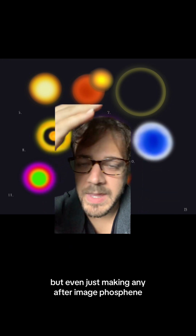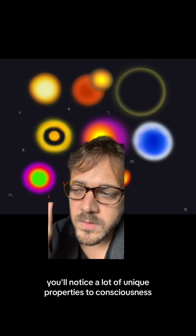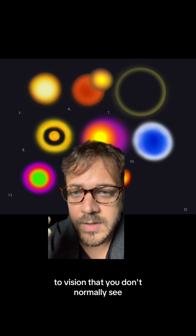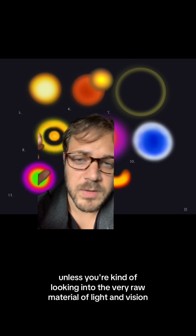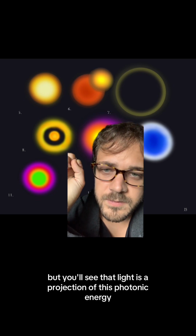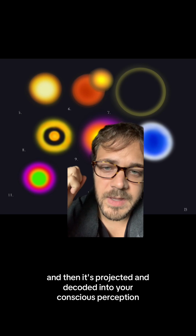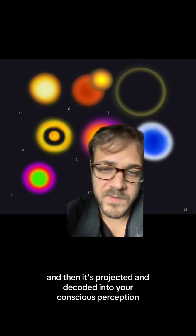But even just making any afterimage phosphene, you'll notice a lot of unique properties to consciousness, to vision, that you don't normally see unless you're kind of looking into the very raw material of light and vision. And I've talked about this before, but you'll see that light is a projection of this photonic energy that's processed in the brain, encoded with information, and then it's projected and decoded into your conscious perception.